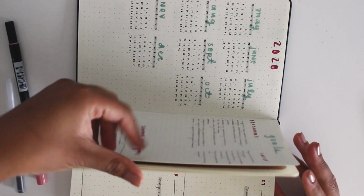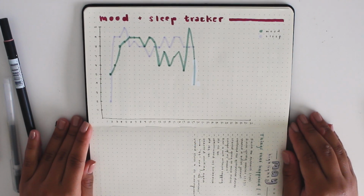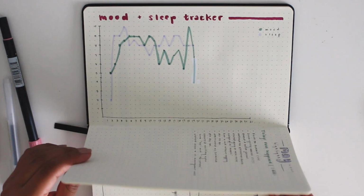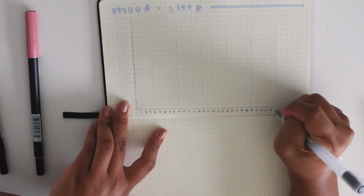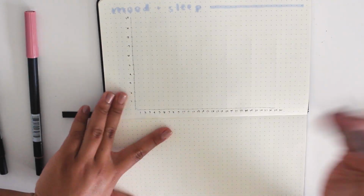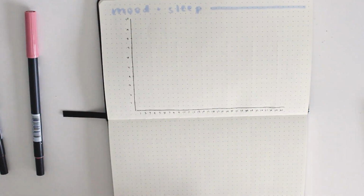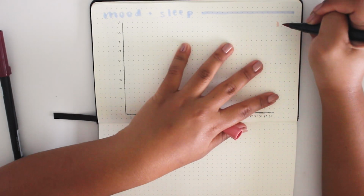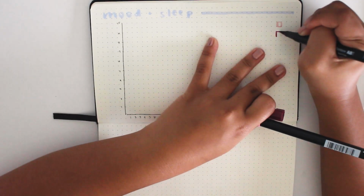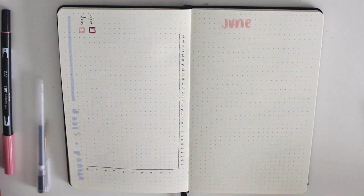As you can see, I started doing it in May too, and it's really interesting to see how my sleep correlates with my mental health, because for the most part there is a direct relationship. But it's also interesting to see when there's not a direct relationship, and I can look back on that day and be like, why? I don't know, I just like data collection and the idea of doing this personal case study for myself. And on the right, we have a June highlight spread.